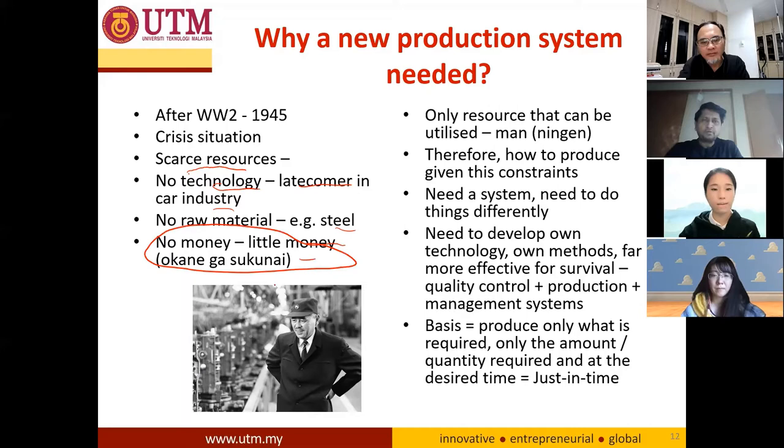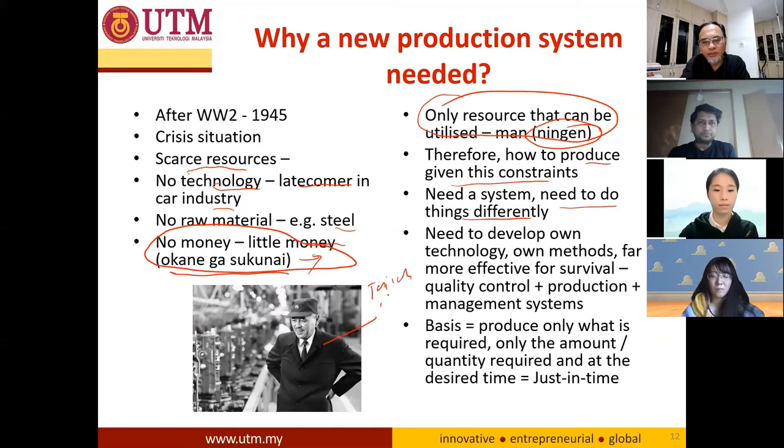So when you do not have much money, and your only resource is man, ningen, therefore you need to produce given these constraints. So you need a system to do things differently. So by doing things differently, they invented the Toyota production system. Taichi Ono is the father, one of the gurus in TPS. So you need to develop your own technology, your own methods, which is far more effective for survival, which is quality control plus production plus management systems, which is the Toyota production system.